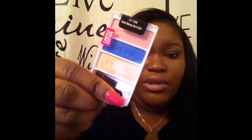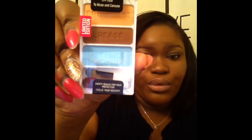So let's get into the last beauty products, makeup products that I have, and that is for the eyes. So Walmart, not Walmart, Walgreens had these palettes on sale. It's Hard to Be the It Girl, and these were the limited edition palettes. And I got two: Muse and Carouse.